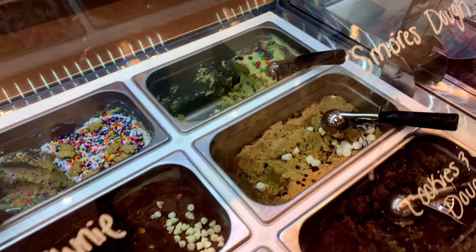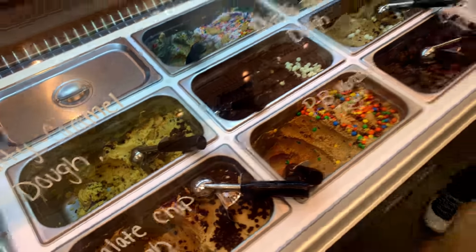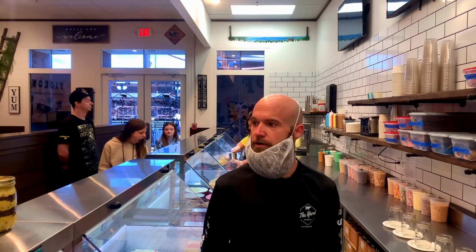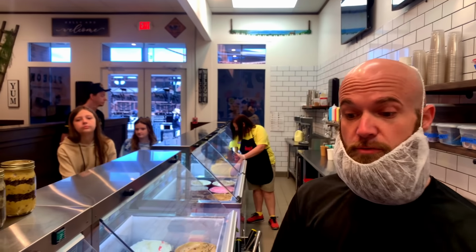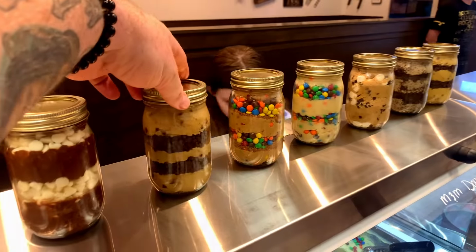Y'all do just the cookie dough as well, right? Yes, we make the cookie dough in-house, and some of our shakes, like the Cookie Monster, will come with a cookie dough sandwich on there. The Cookie Dough Delicious comes with cookie dough on there. Of course, we do the jars, but we can do scoops and cones and cups as well. So you sell these as well, right? That's right, yes, sir.